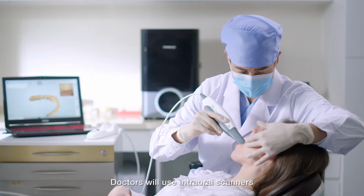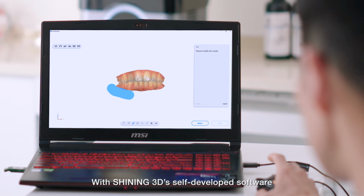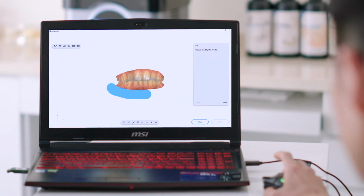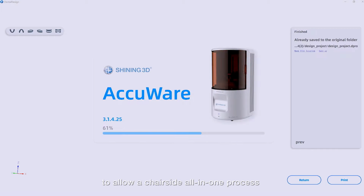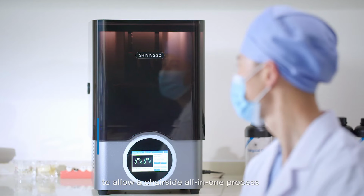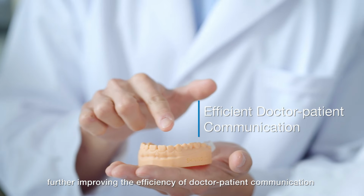Doctors will use intraoral scanners to acquire true color digital impressions. With Shining 3D self-developed software, the scan data can be directly edited and printed to allow a chairside all-in-one process, further improving the efficiency of doctor-patient communication and digital diagnosis and treatment.